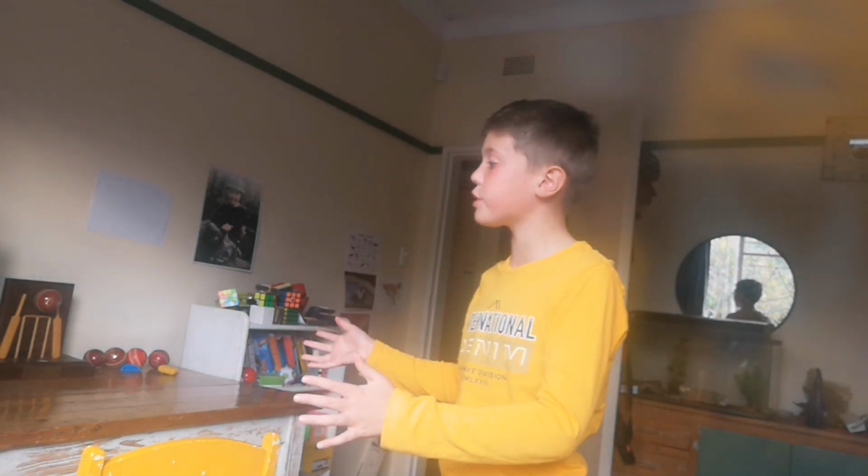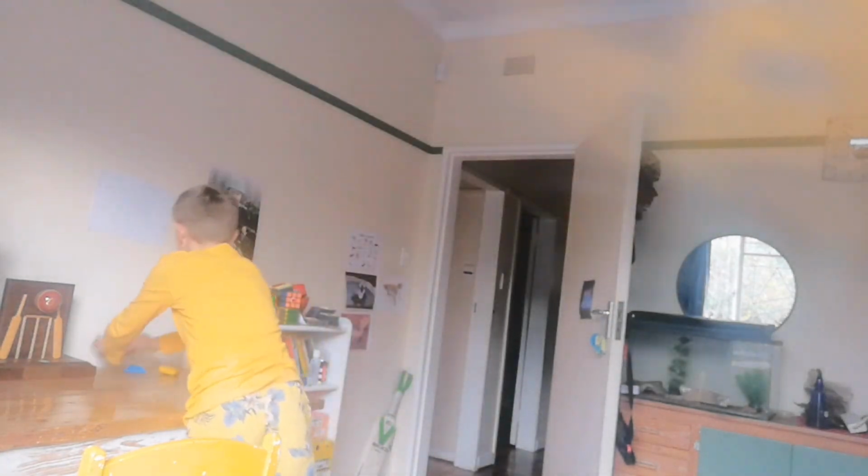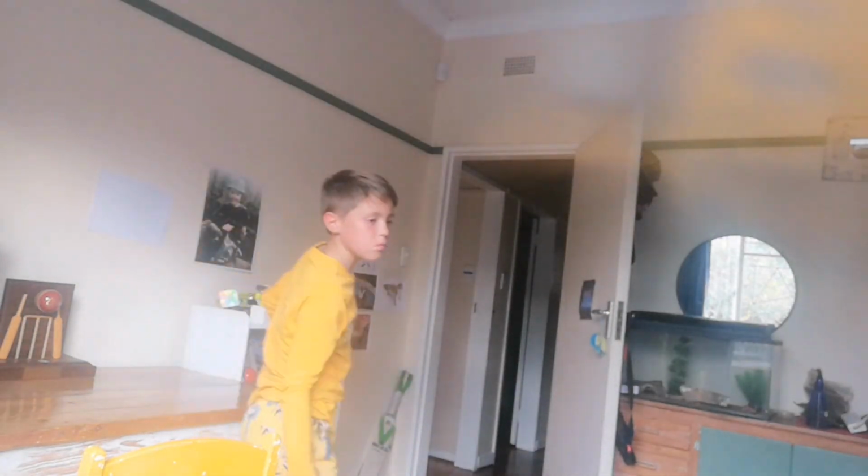It's gonna be a little bit of a struggle moving the TV. Now we just have to go move the TV.